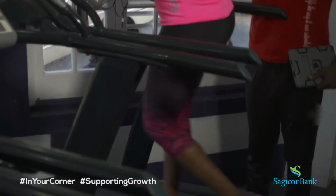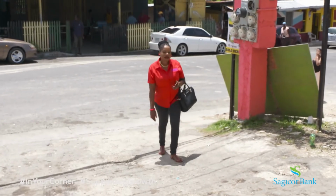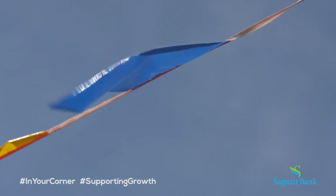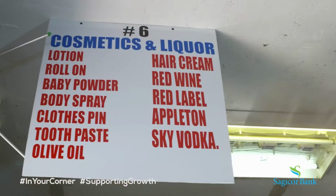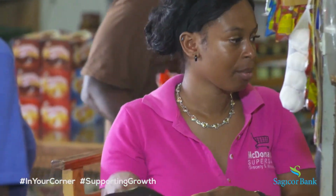So at one stage, I was a dressmaker. At one stage, I was a fitness instructor. When the fitness center wasn't working out as how I wanted it to, at the time, I decided to move from fitness and transition into the grocery store. At McDonald's, we just don't do food items. Because one of the things I wanted to do with the brand and with the company is to make it a one-stop shop.